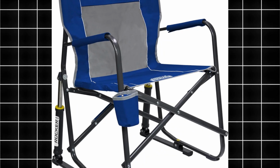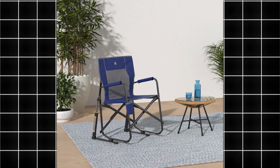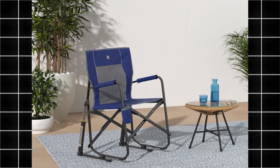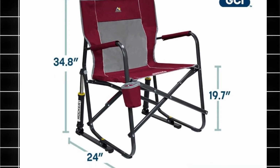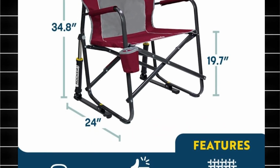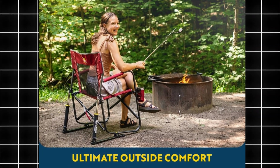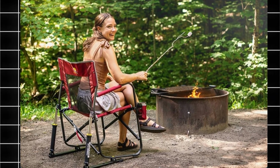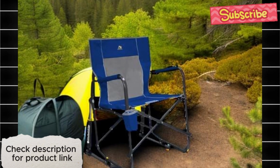Number 2 brings the magic of rocking to the great outdoors. The GCI Freestyle rocker is about to change how you relax at camp. The game changer here: patented spring action rocking technology with shock absorbers that let you rock smoothly on any surface: sand, grass, concrete, even rocky terrain. It's like having your favorite porch rocker wherever adventure takes you.